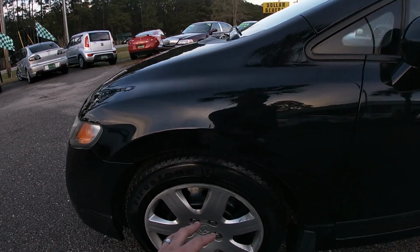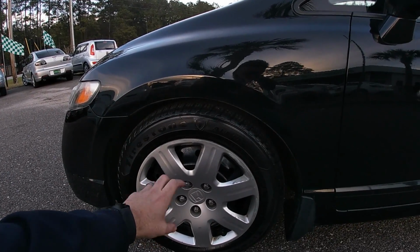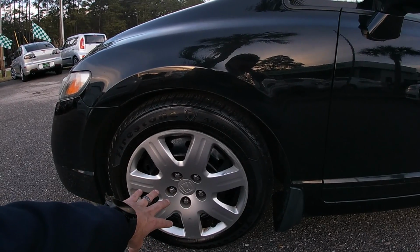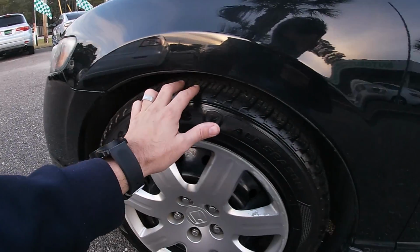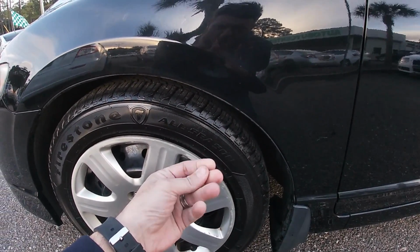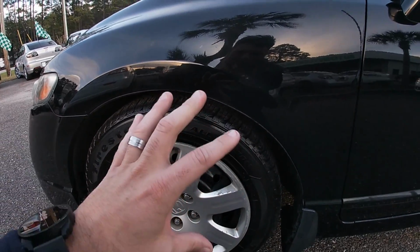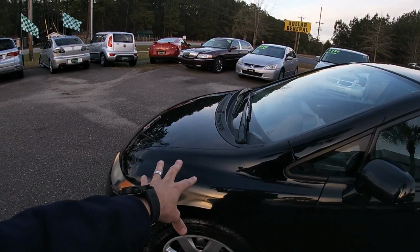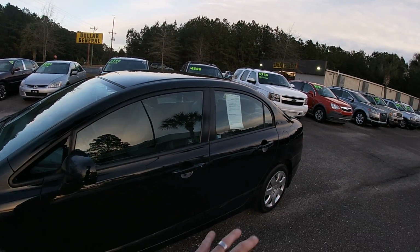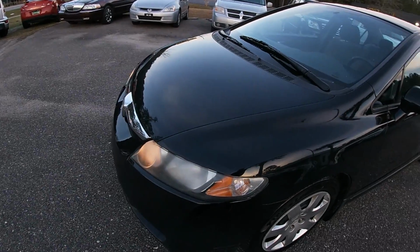Anyways, just moving a little bit quicker here though, you do have your standard Honda hubcaps with your steel wheel, but the Firestone tires have tons of tread on there. I don't want to get my hands all greasy because the tires shine, but you got plenty of tread on all 4 tires on the car. It's just a little 4-cylinder motor under there, but I really just kind of want to roll through a little bit quicker and take a look.